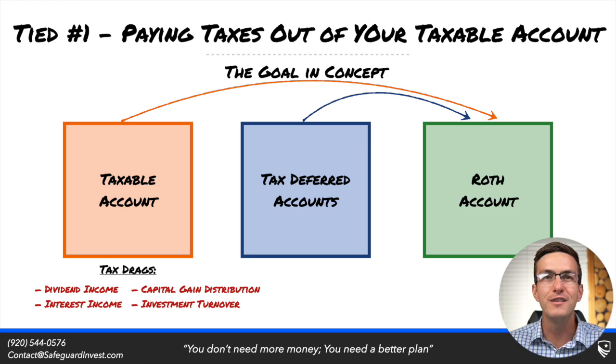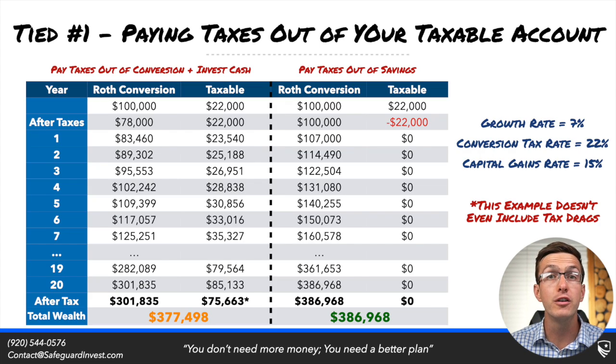So what we are effectively doing by paying taxes out of our taxable account is we're leaving more to be converted and less to be taken from our tax deferred or Roth accounts if we were paying taxes, let's say, out of the conversion. Now, if we dive into the numbers, this further confirms why we want to pay taxes out of that taxable account.